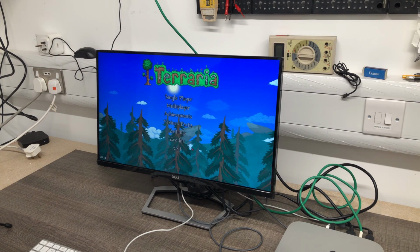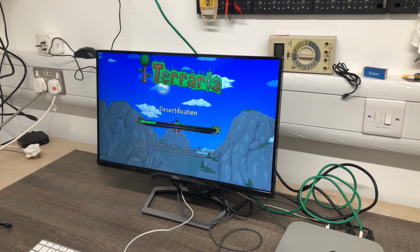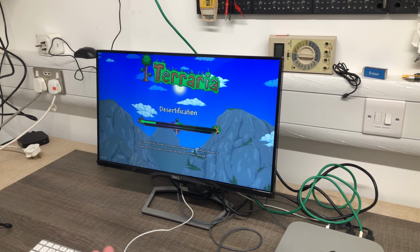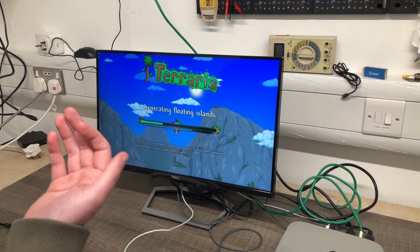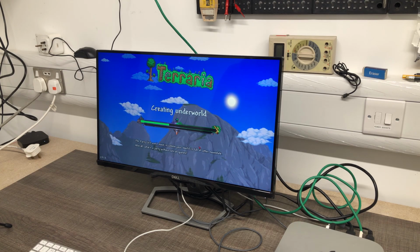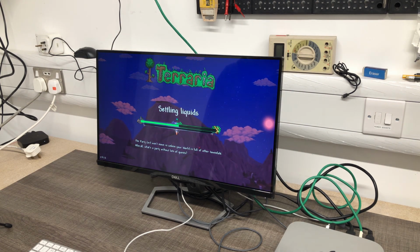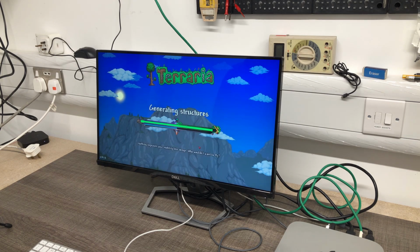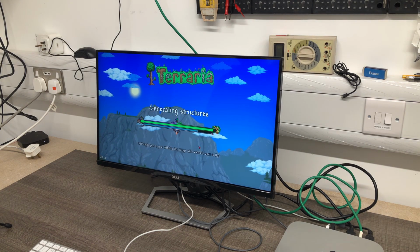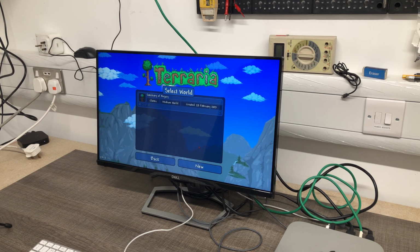Alright, we are finally in Terraria. So as we already know, we're only going to run at 30 frames per second at 720p. But it's not that bad on a game like Terraria. Obviously, it's pixelated graphics anyway, and also it's not a competitive game, so those extra frames don't matter as much. And it's also easy to run, so I could have run it on its own HD graphics, but this probably would have been better. We are in.